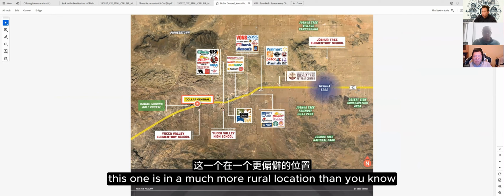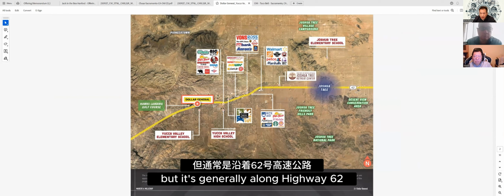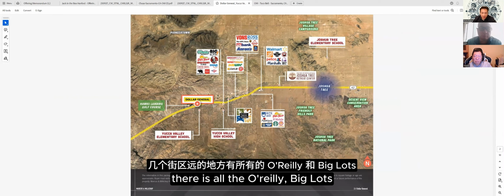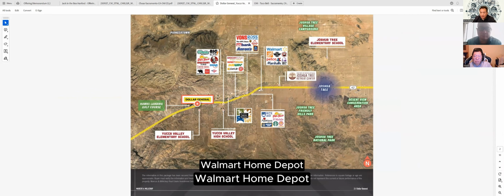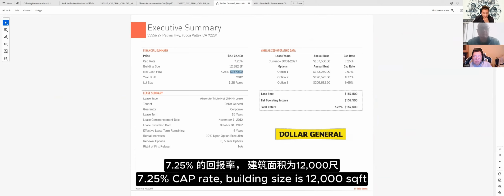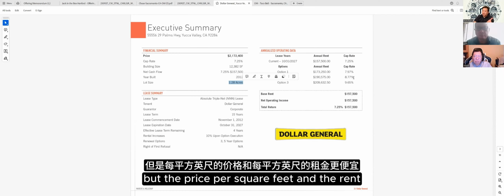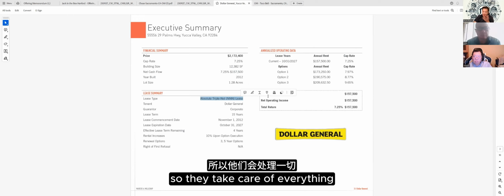This one is in a much more rural location than the San Dimas one we're looking at, but it's generally along Highway 62 by Joshua Tree in that township area. So at least it has some population. A few blocks away, there are O'Reilly, Big Lots, Del Taco, Stater Bros, Grocery Outlet, Vons, Ross, Walmart, Home Depot, Petco, and others. 7.25%, building size is 12,000. With these types of warehouse sales, you generally see very large building spaces, but the price per square foot and the rent per square foot are cheaper. It's absolute triple net lease, so they take care of everything.